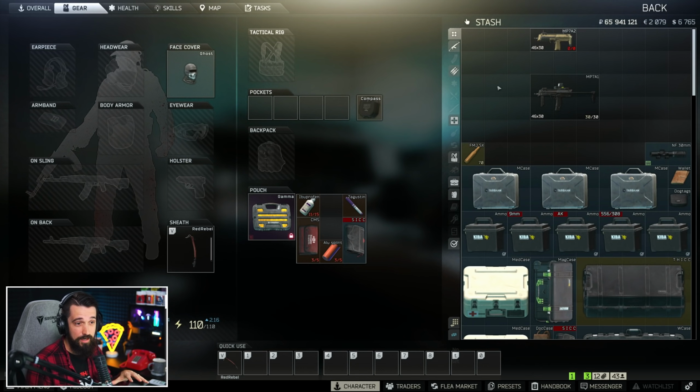But let me know what you think down in the comments below. If you like the MP7, if you're going to try the MP7, or if there's another gun that you love to run as a good budget gun mid to late wipe in Escape from Tarkov.